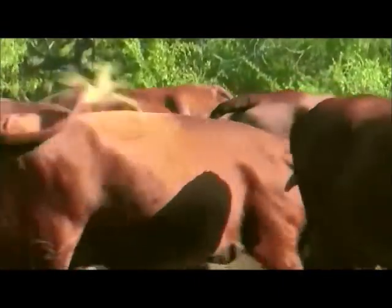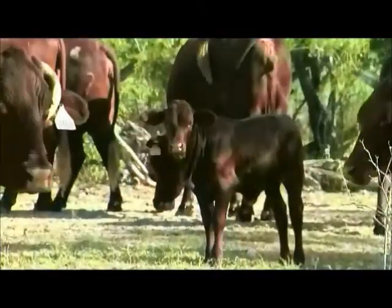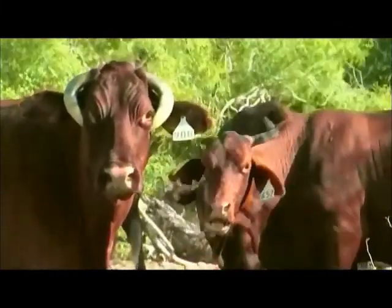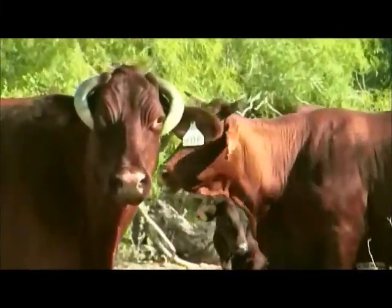It's about a 2,000 animal unit ranch, and we've diversified the breeding operation as well. We're now running Charolais bulls and Hereford bulls on the straight Gert cows, and trying to produce a more marketable calf, as well as a more genetically balanced calf for our environment.